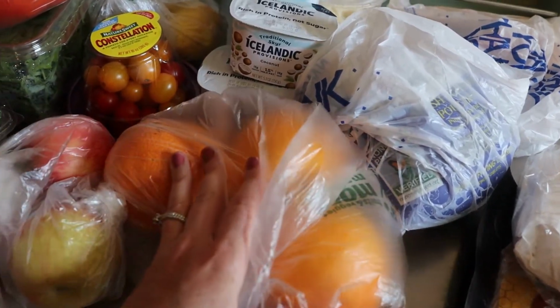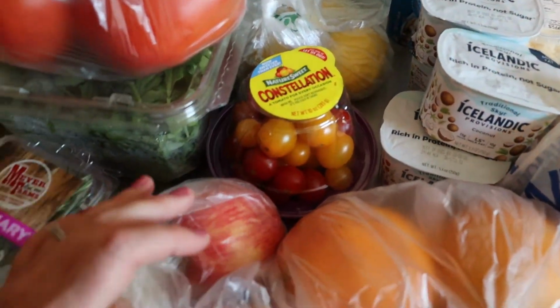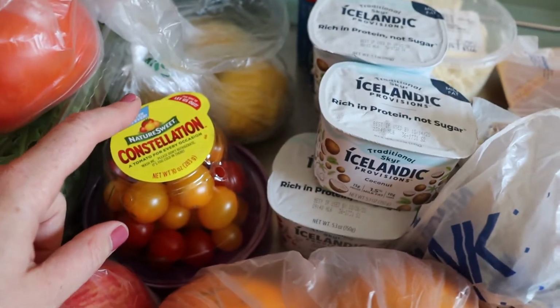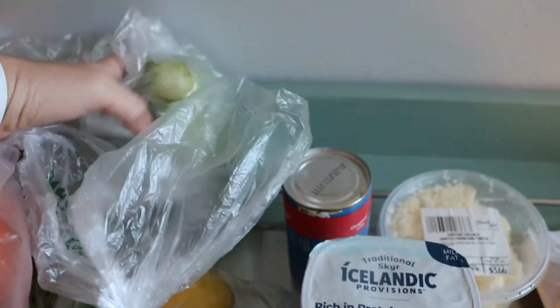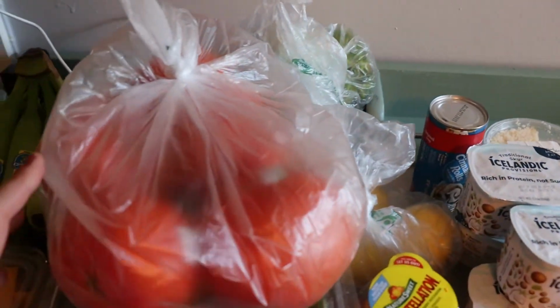I got some oranges for my husband for lunches. I got some Honeycrisp apples for myself. Is there any other kind of apple other than Honeycrisp? I don't think so. I got some cherry tomatoes. I got a few lemons for a recipe for this week. I got a head of broccoli just as a side. I typically get one of those every week to roast up as a side.